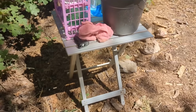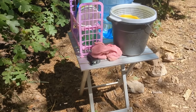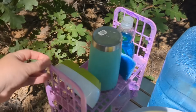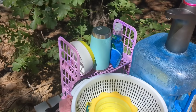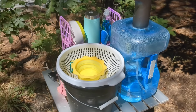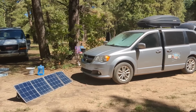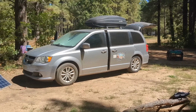The aluminum foldable table is what goes next to my drawer system. You can purchase them on Amazon, but I actually got mine at Walmart. And then this is my dish shelf that I purchased from Target. Another great $5 find.